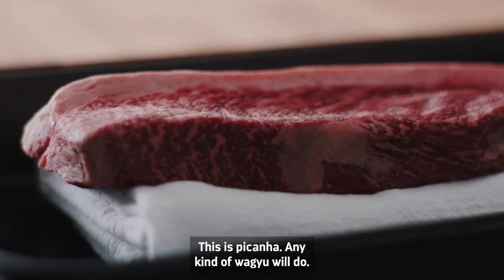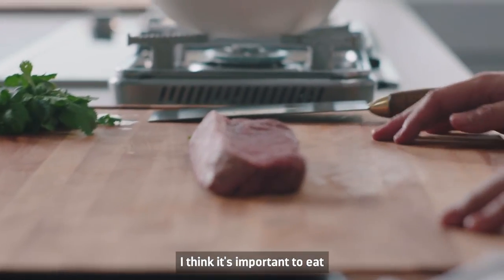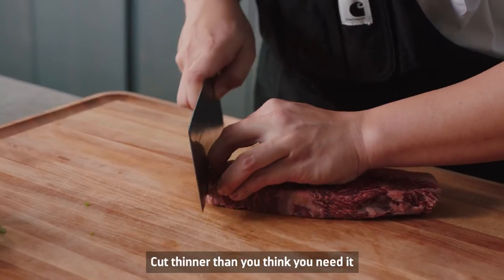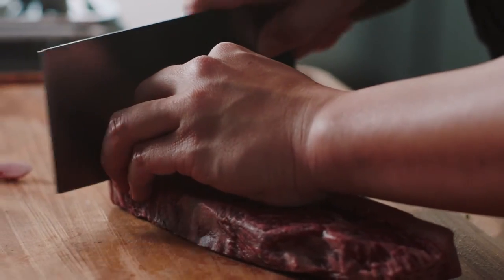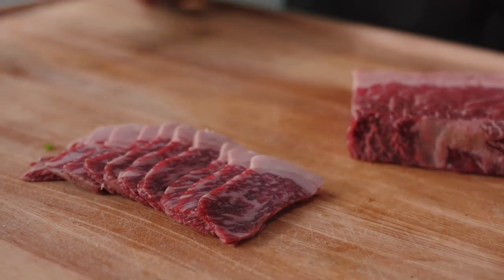Quick pivot here. This is picanha. Any kind of wagyu will do. I like picanha because it's quite lean. I think it's important to eat all parts of the animal. Thinner than you think you need it, with the fat cap on. I mean, look at that marbling. This is why we picked this wagyu.